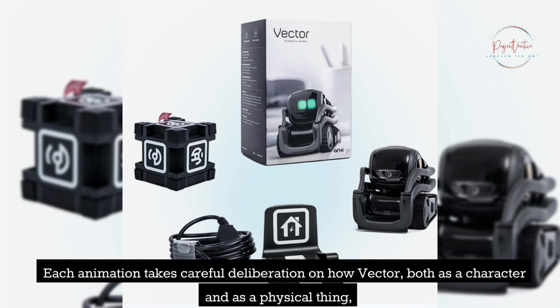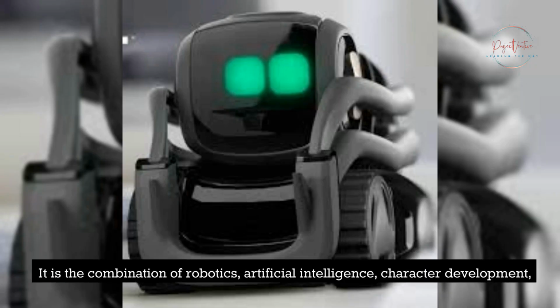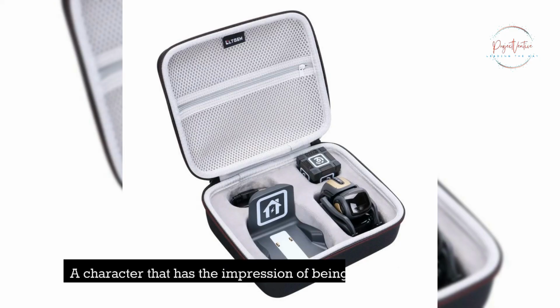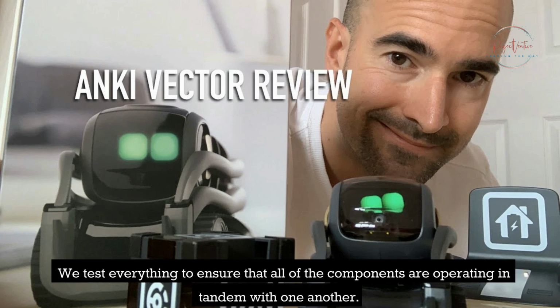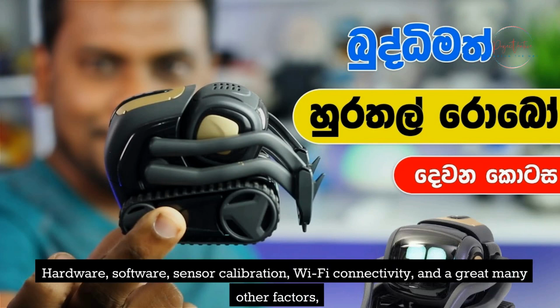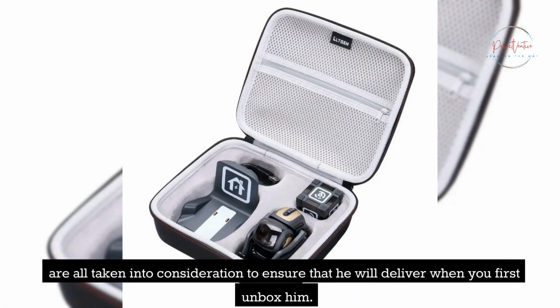Each animation takes careful deliberation on how Vector, both as a character and as a physical thing, should respond to the information that is received from his numerous sensors. It is the combination of robotics, artificial intelligence, character development, and intuitive animations that brings Vector to life in its entirety. Testing. A character that has the impression of being alive is the result of the combined efforts of design, artificial intelligence, AI, and vision technologies, as well as character and animation. We test everything to ensure that all of the components are operating in tandem with one another. Hardware, software, sensor calibration, Wi-Fi connectivity, and a great many other factors are all taken into consideration to ensure that he will deliver when you first unbox him.